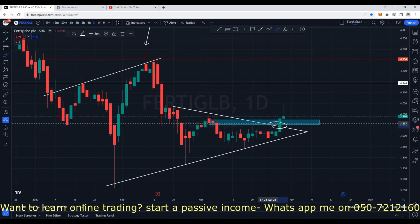After the breakout of this resistance, today it opened flat and moved up. Unfortunately, it could not sustain the gains, but it's still looking positive. Any dip at the support is a buying opportunity. We can expect slow and steady upside momentum in Fertiglobe.